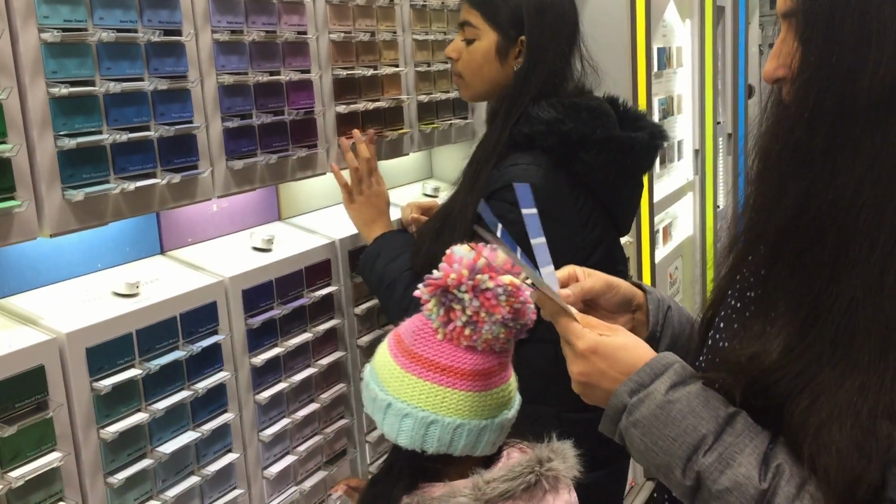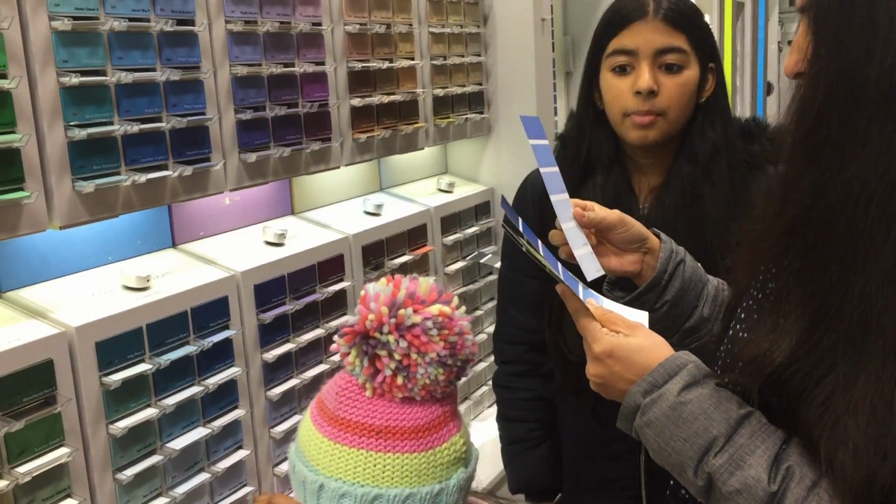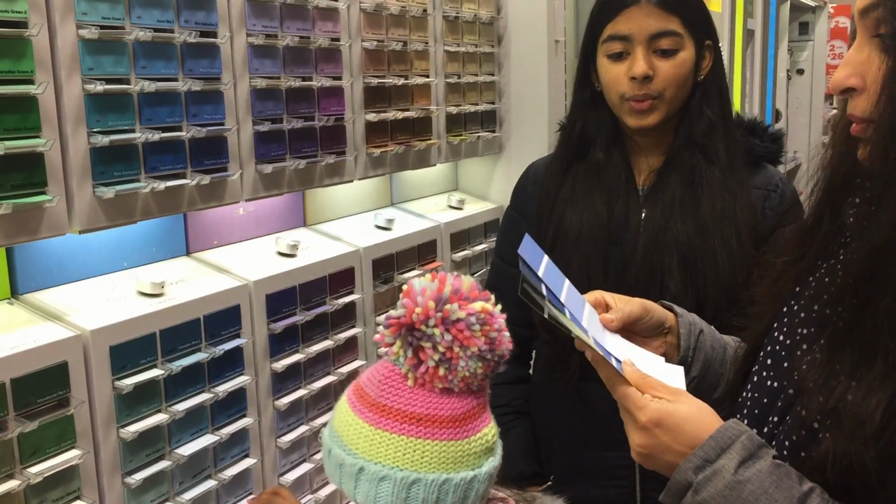For the bedrooms, I want a light shade of... Do we have light blue? Or green. My bedroom, I want light green.